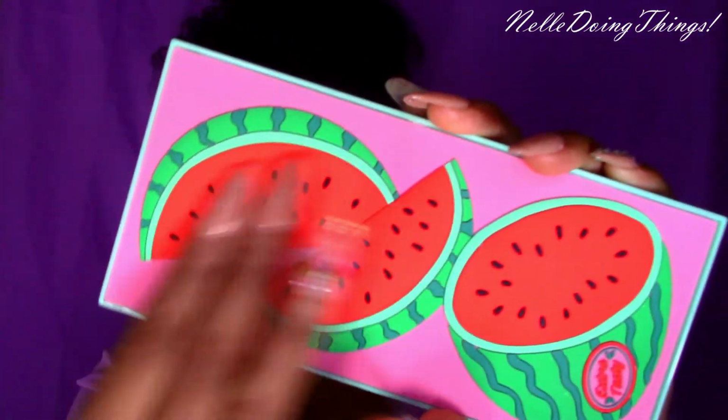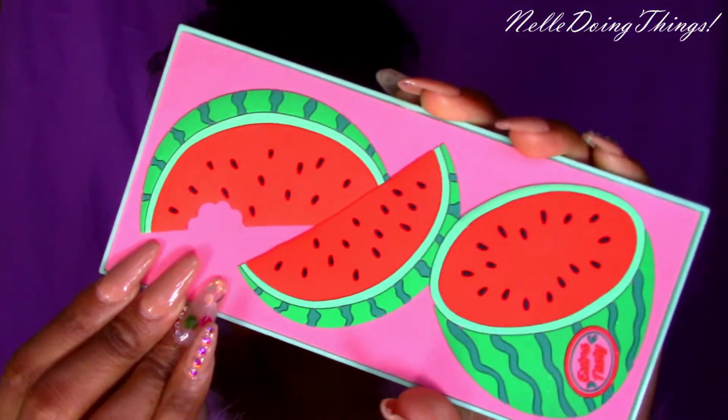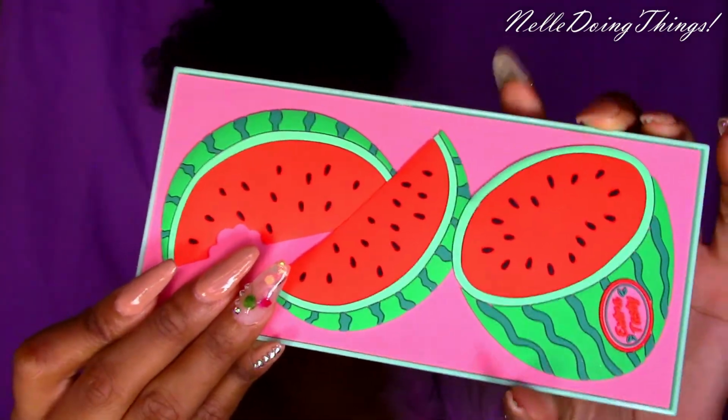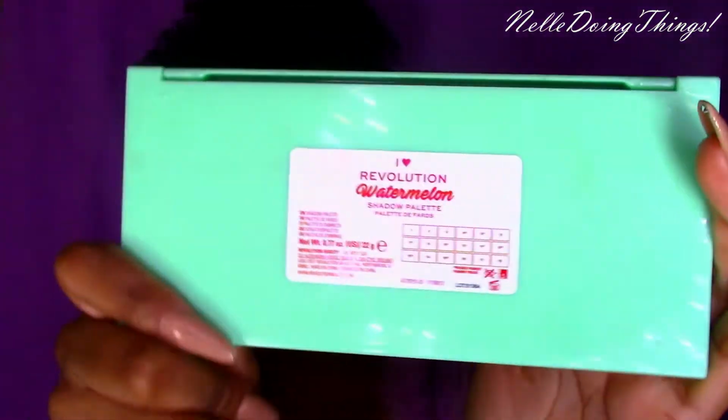With this palette, you have a cute, soft-feeling, pop-out kind of watermelon slices on the front. It says right here, extra tasty. I like this palette packaging. I think it's so cute. Of course, it has the back. This one has 18 shades in there, and they have pressed pigmented shadows, about 1, 2, 3, 4, 5, 6, 7, 8, 9. There are about 9 pressed pigmented shadows in here as well. I want to say this one was between $15 to $18.